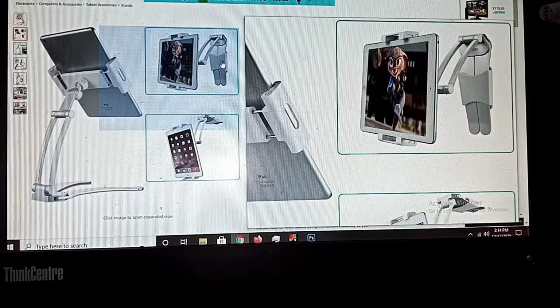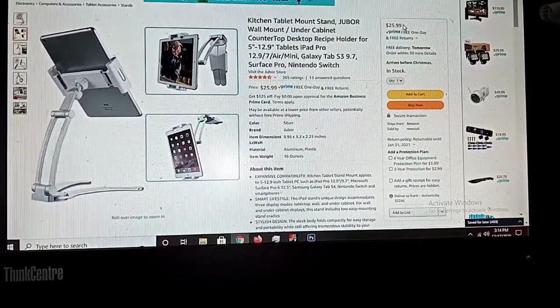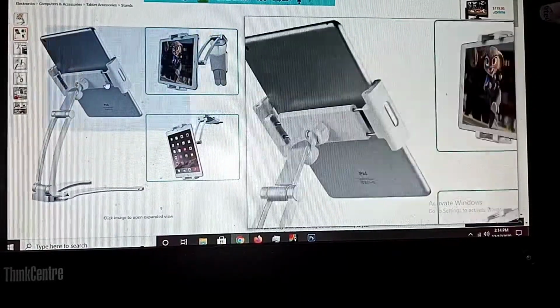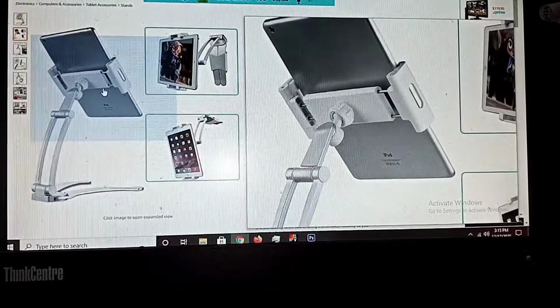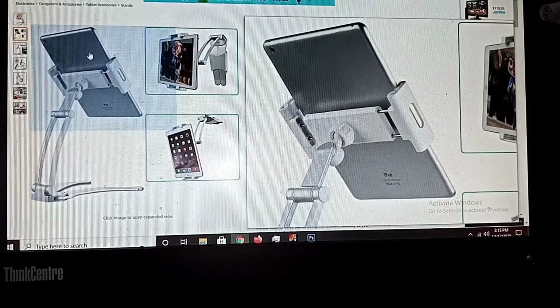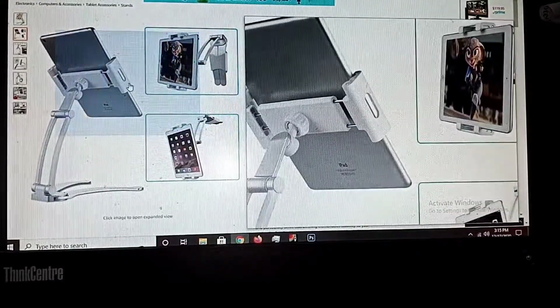But again, it would go along with the tablet, and this is $26. Maybe if I go with the tablet, then I'll go with this. Right now, I don't know. My phones kind of work. I've got my 7-inch tablet, so again, this is just a maybe.